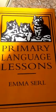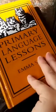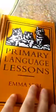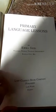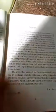The Primary Language Lessons book from Emma Serl. This is the first one. There are two of them. This would be the first one. You would generally start this for about grades 2nd and 3rd grade. You could easily go into 4th grade as well.